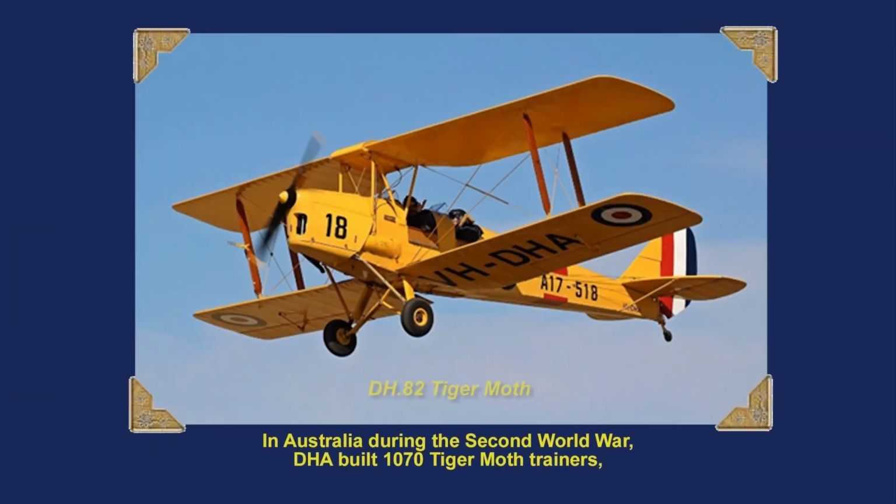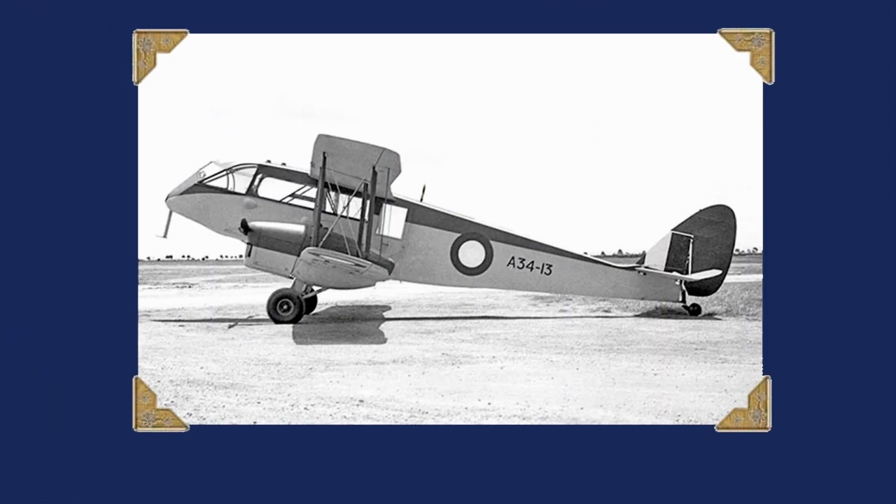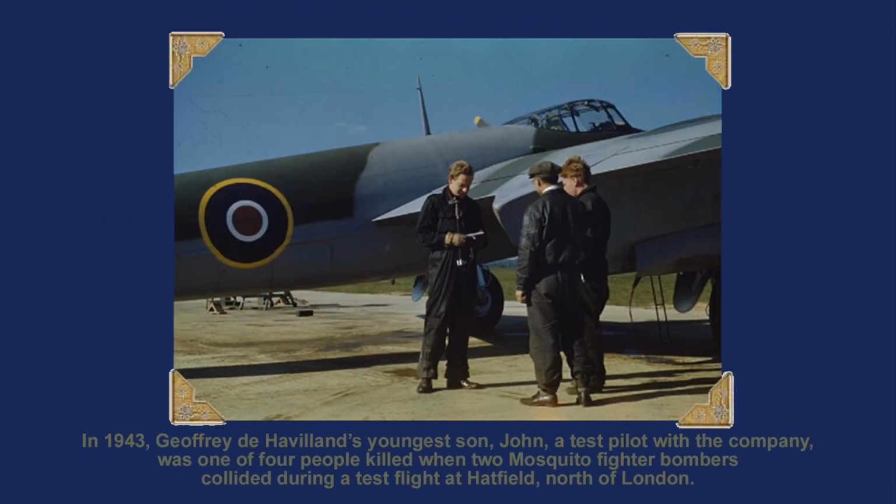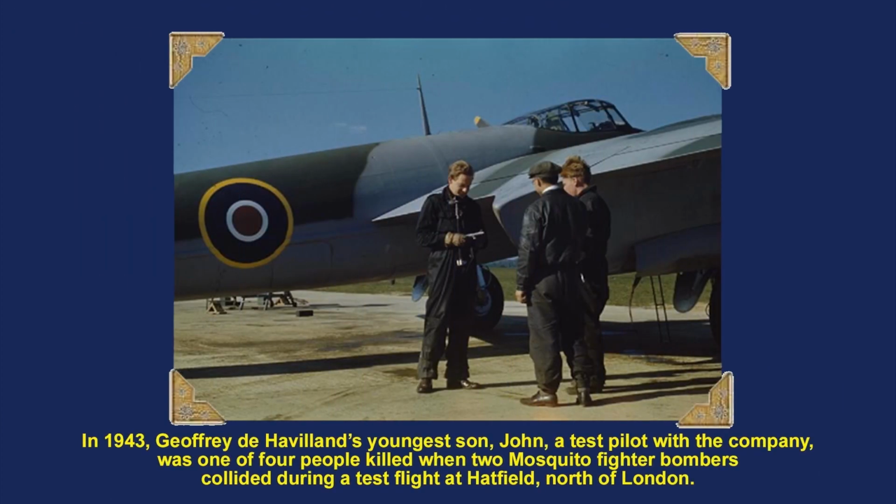In Australia during the Second World War, DHA built 1,070 Tiger Moth trainers, 87 Dragon passenger planes, and 217 Mosquito fighter bombers. In 1943, Geoffrey de Havilland's youngest son, John, a test pilot with the company, was one of 4 people killed when 2 Mosquito fighter bombers collided during a test flight at Hatfield, north of London.